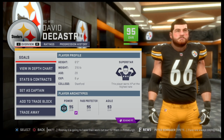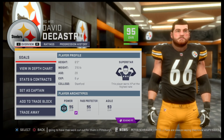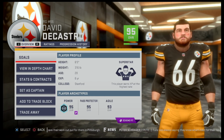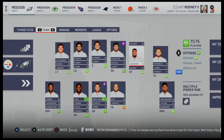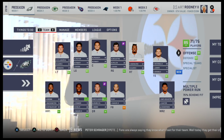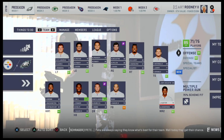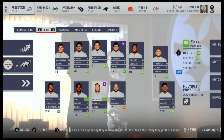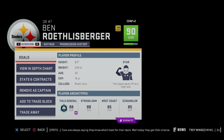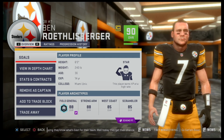And as you see, David DeCastro, he's a 95 power, 95 pass protector, and 93 agile, which is going to be huge for certain types of run plays where he's pulling and things of that nature. So that's what you want to pay attention to as you're building your staff. And I don't think, man, just because a guy is not a scheme fit, he can't work for you. But obviously the way the schemes are working now, those who are a scheme fit will get a higher chance or higher XP on the back end that will potentially give you more skill points.